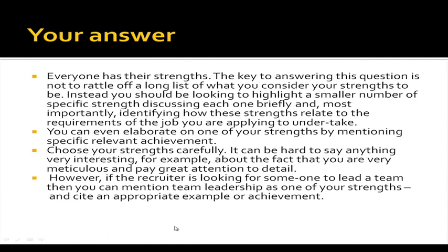What I would say if I were in your position is, I wouldn't lie, because I've been on both sides, as an interviewee and as an interviewer, and I find that when someone is making up strengths which don't exist, or trying to create an ideal CV, an ideal persona for yourself, it doesn't cut much ice with the interviewers, because you cannot substantiate it, or because you're fibbing, you're not honest. So be honest. However, if the recruiter is looking for someone to lead a team, you can mention team leadership as one of your strengths and cite an appropriate example or achievement.